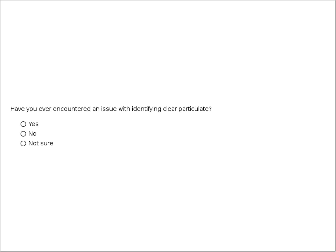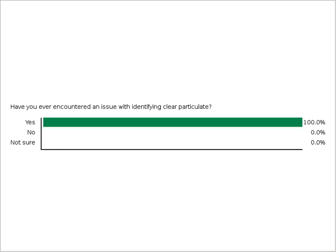So we have a quick poll question. Have you ever encountered an issue with identifying clear particulates? And it looks like a lot of you have, at least to some extent. That's good. We'll be talking a little bit more about that.